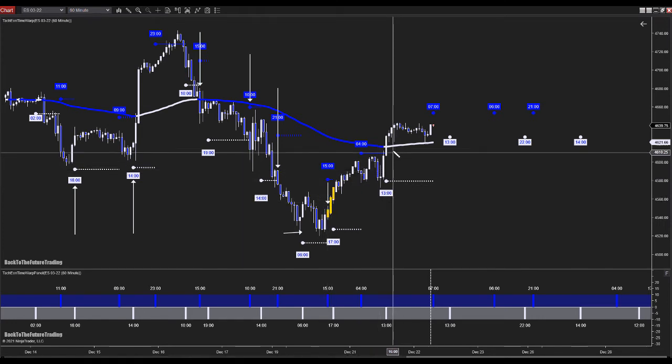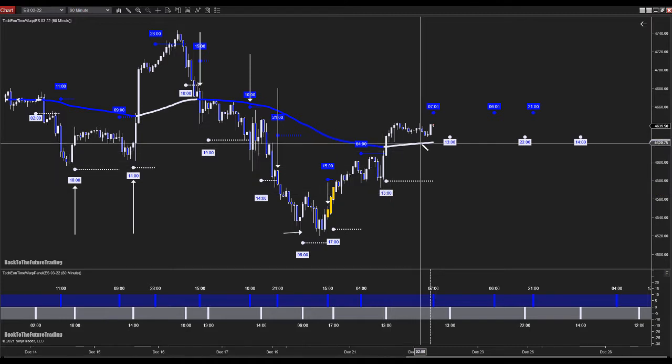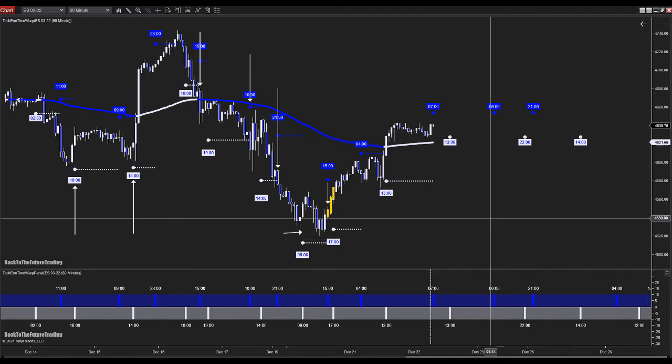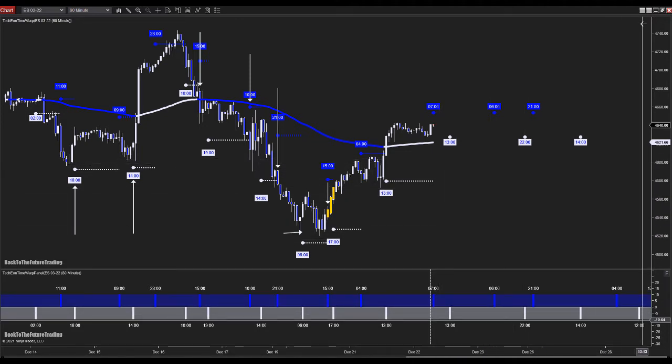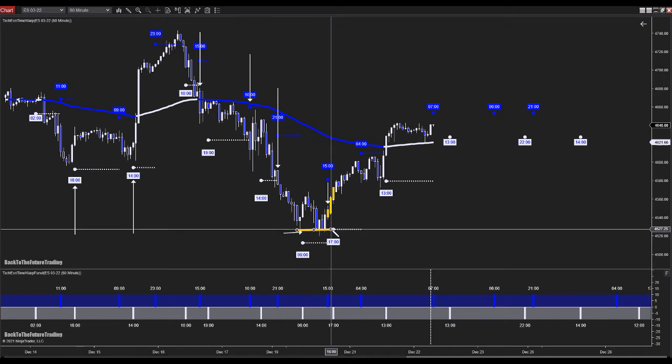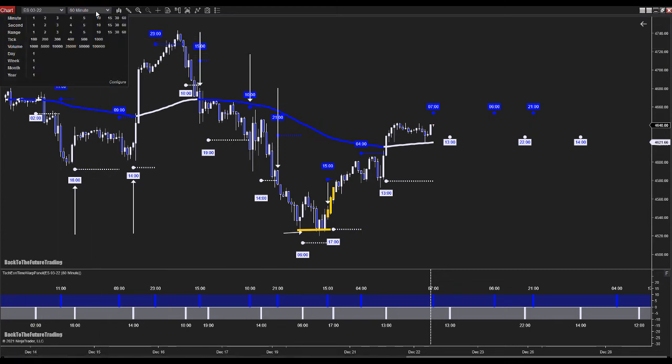And so now we're back up above the moving average, and you can see the times for the next few days here going into Christmas and beyond. If you want to pause the chart and take a look, you can see those times waiting for us on the right hand side. But as of right now, this was the trend reversal right here at 45.27. Let's scoot down to the 5-minute chart.